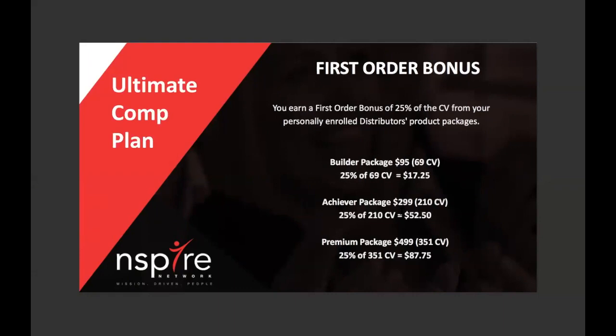So the second way that you're going to get paid with Inspire is there is a first order bonus. Okay, so when you sign up as a distributor, you're going to choose one of 3 packs of products. Okay, and when your distributors who enroll under you choose their pack, you are going to get 25% bonus of the CV that they order. So this is how it breaks down. For the builder pack, which is $95, that's 69 CV, you're going to get a bonus of $17.25.